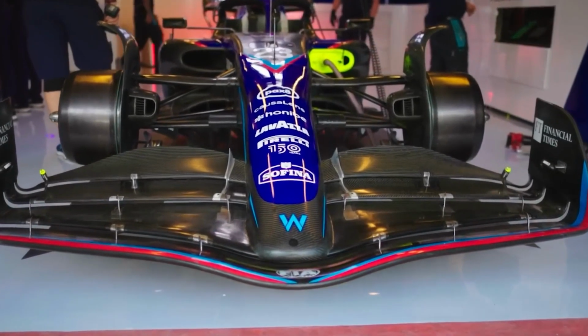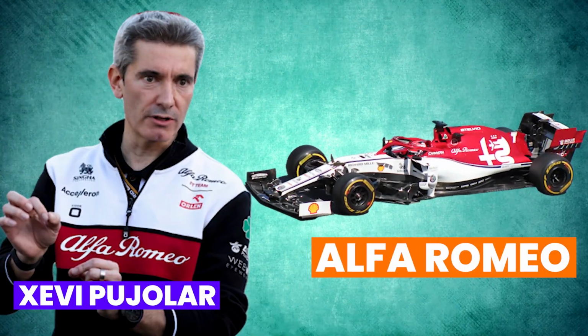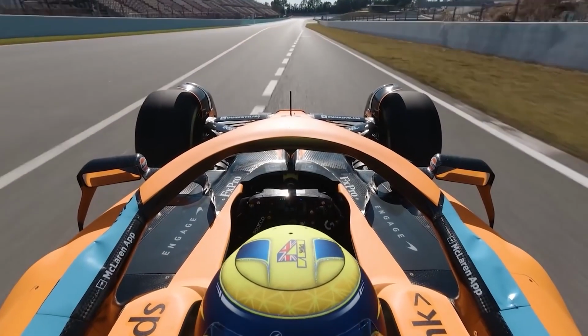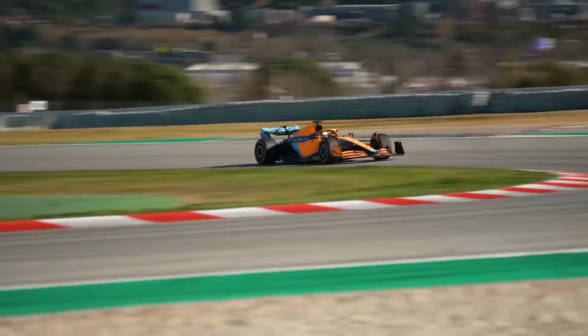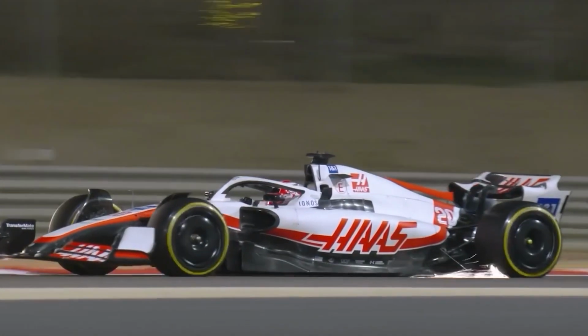The lead of trackside engineering at Alfa Romeo, Xevi Pujolar, says that the new technical designs have helped to compress the field a little and to have more competition. He goes on to say that now the drivers have realized that it is possible to race closer together. It has also given ample opportunities during the race. Therefore, keeping this in mind, things are going as they had planned.